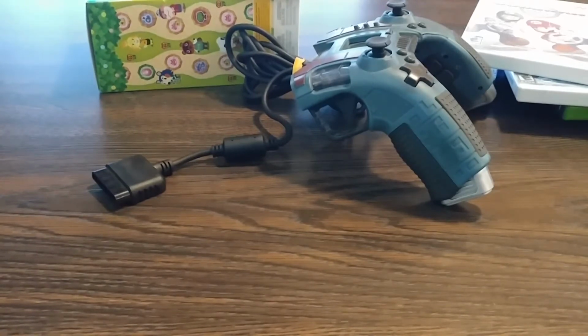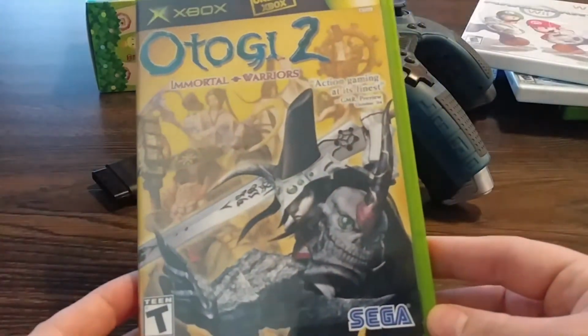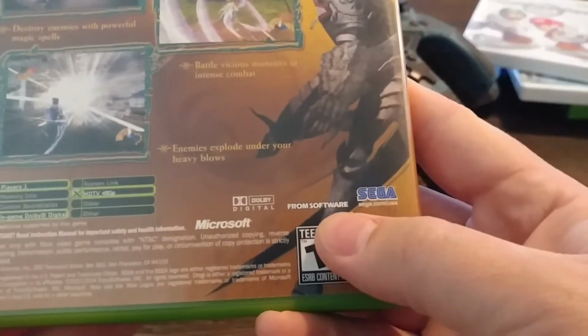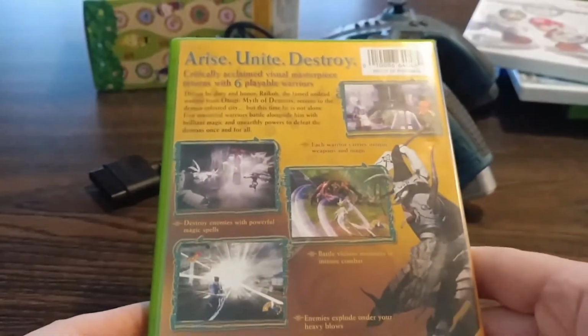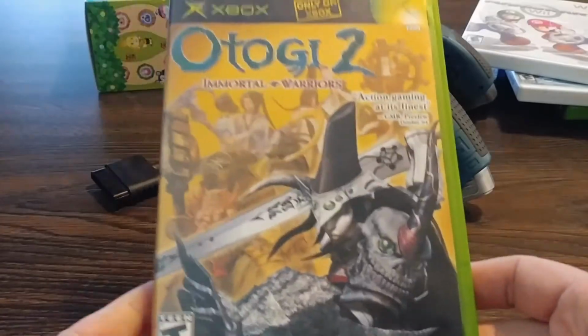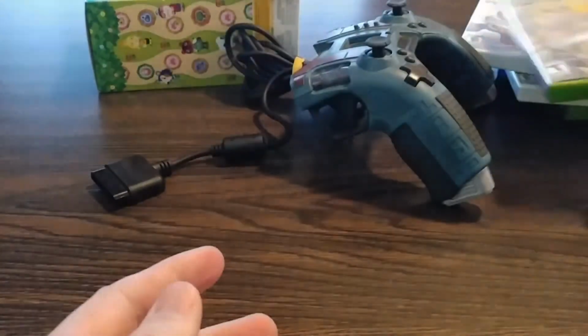And then I went to Microplay again, looking for stuff to make bundles and sell on eBay. And was successful, and then I also found this for under $20. Otogi 2: Immortal Warriors, published by Sega but developed by FromSoftware. This is the second one, obviously, but if you can't tell by the number 2 there, this is the second one. And I need to find the first one still. Hopefully, I'll find that at the Barrie Game Exchange, which is coming up pretty soon.